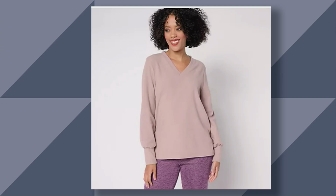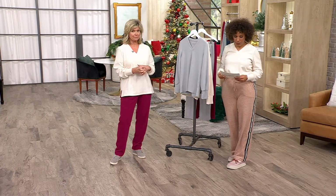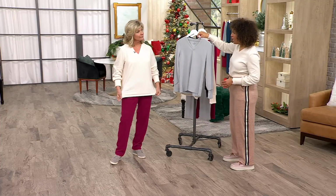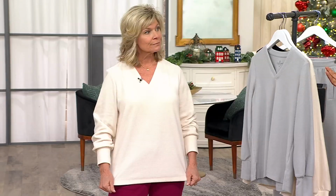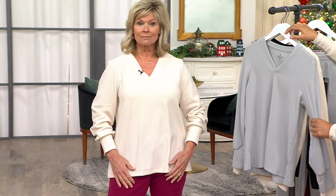There's also a jogger, which Karen is wearing, so you could either do twinning or you could do a different colour, whichever you want to do, but we'll show you those. Karen, I picked this because I just think it's so wearable. I love that you call it a pullover, because when we think pullover, often we think knitwear, and this is a world away from that. It's a much more modern fabric.